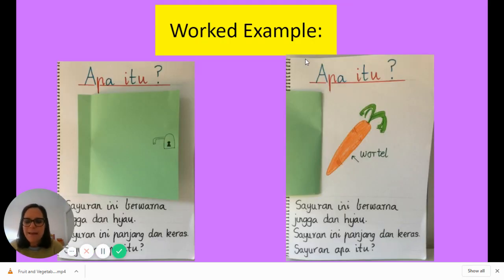So here is the worked example. There's the heading, apa itu, and there are my clues. Sayuran ini berwarna jingga dan hijau. So this vegetable is the color of orange and green. Sayuran ini panjang dan keras. This vegetable is long and hard. Sayuran apa itu? What vegetable is it? And there, behind the door, I have drawn a carrot or a wortel and I've labelled it.